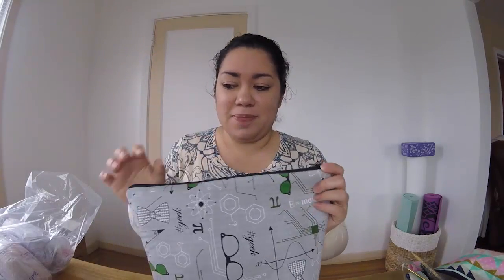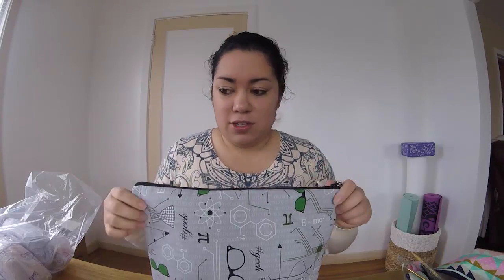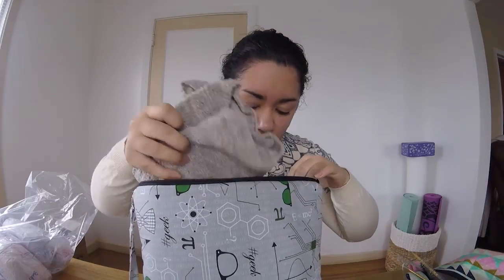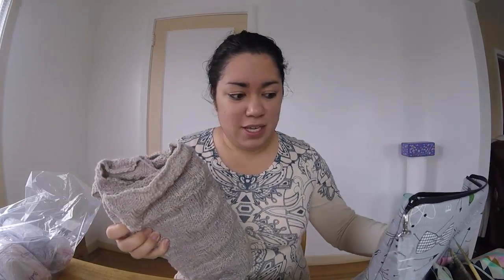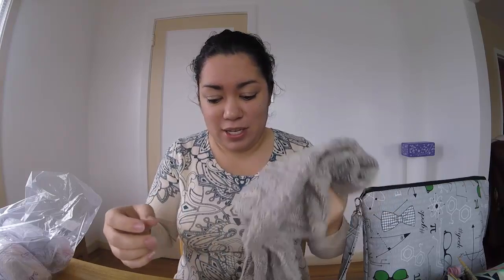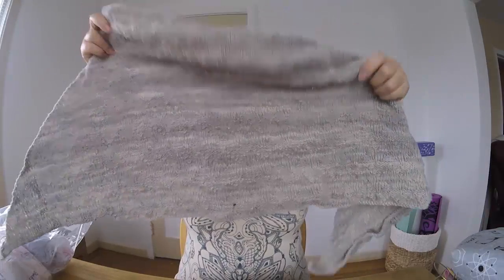I have a larger finished object this week. It is in my Silver Shed project bag, and it is the Winter Sea Shawl. If you guys have been watching the show, you've been seeing my progress on it, and I finally finished the other week, and this is what it looks like. It's not blocked yet.